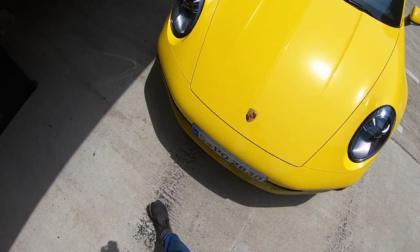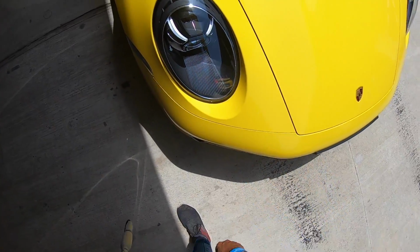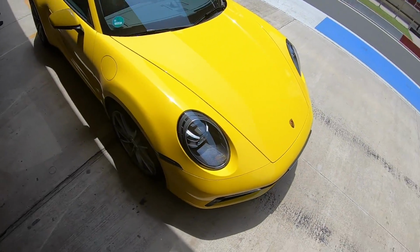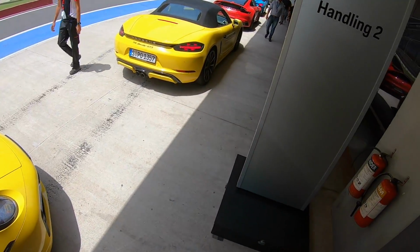What a beauty. Look at the lights. These are LEDs. Porsche LED Matrix system. Obviously works brilliantly at night, but when you're going through a corner so fast, nothing's going to help.